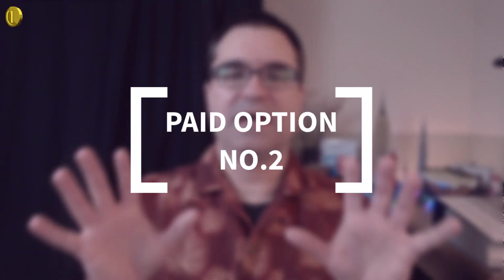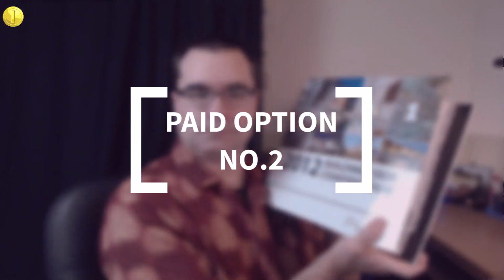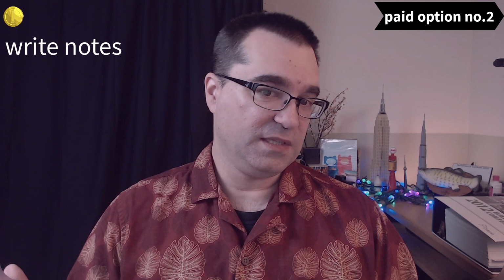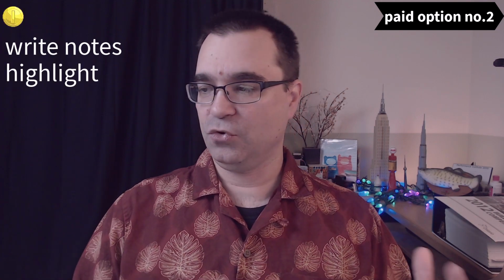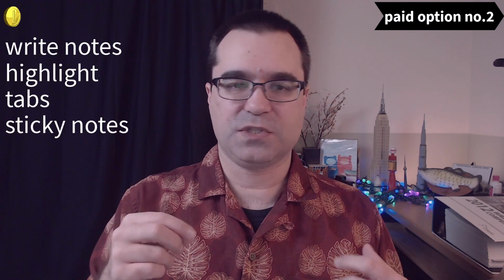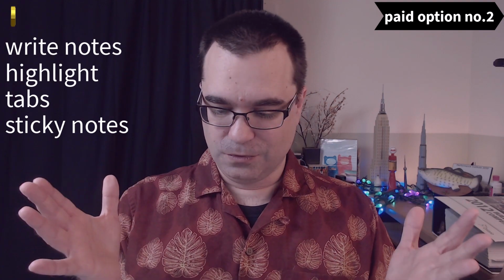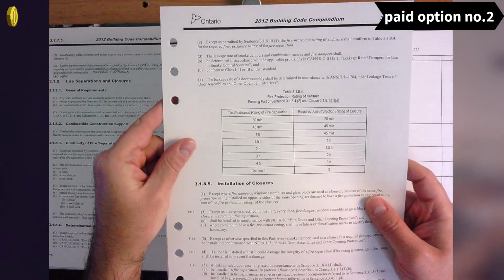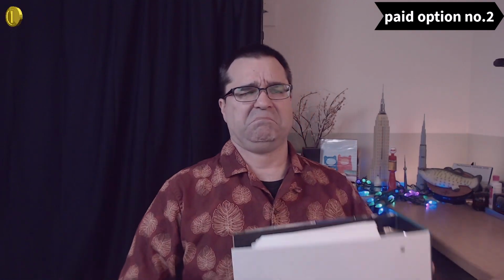Let's now talk about paper copies. You know, hard copies like the one I'm showing you right now. One of the benefits of paper copies is that you can write notes in them, you can highlight them, you can put tabs in them and sticky notes and whatever else you want. Also, because the pages can be taken out, you can rearrange various portions of the code in whatever order makes sense to you. However, they are very cumbersome and heavy.